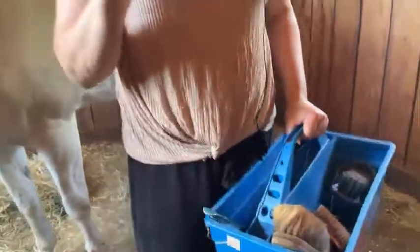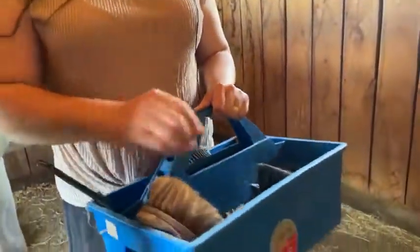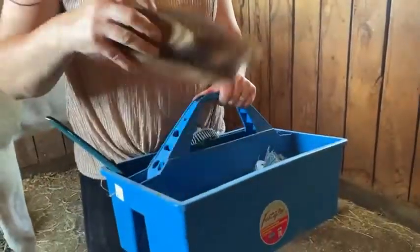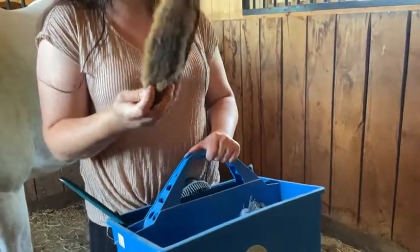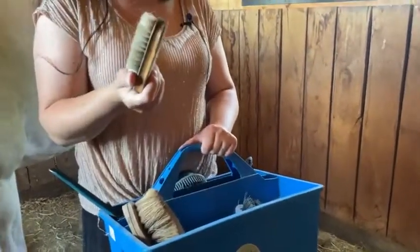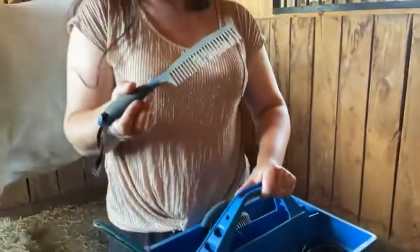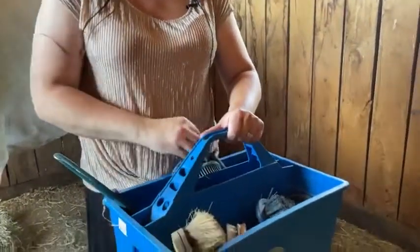So this is a curry. Start with this one. Then you move to your hard brush. Then you move to your soft brush, which you can use all over the body. Then the face brush. Then you get the comb or the hairbrush for their mane and tail and their forelock.